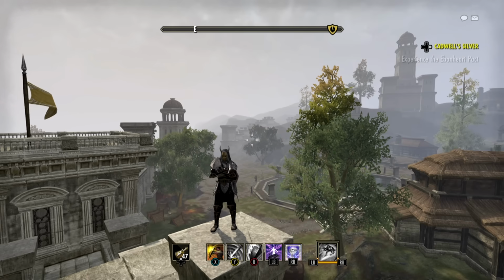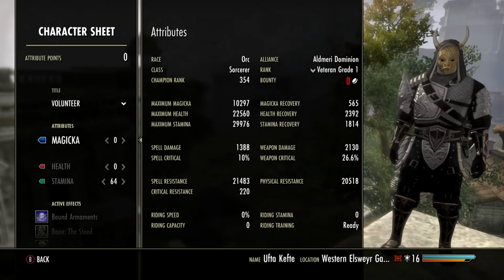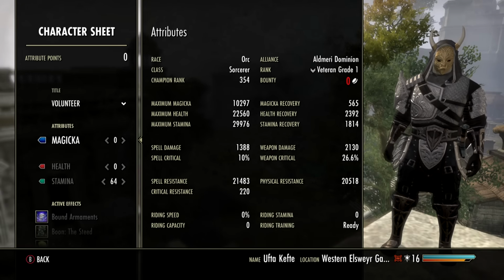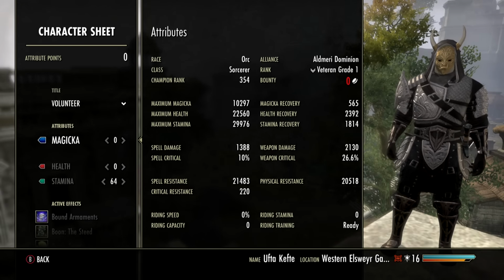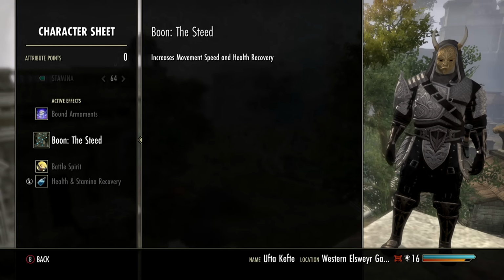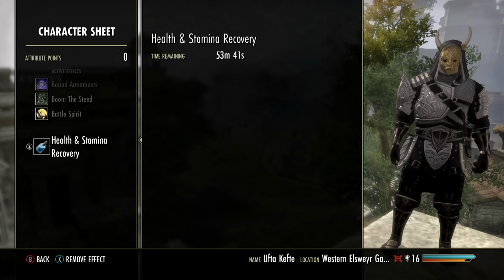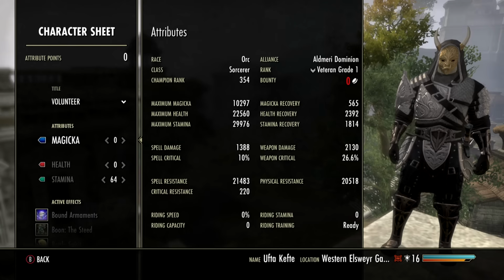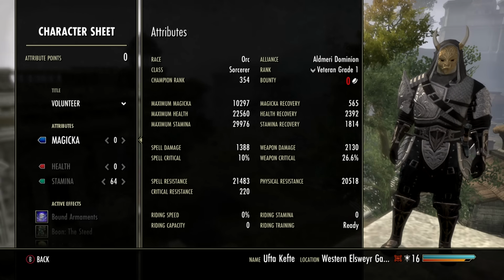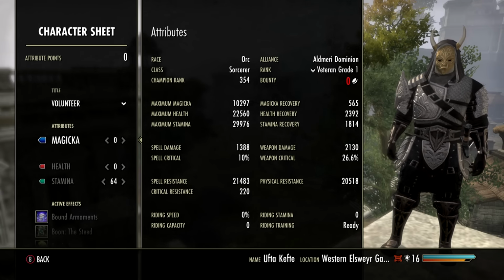This is my Stamina Sorcerer King's Guard build. So my character sheet: we are an Orc, a Sorcerer, 354 champion points, 64 points in stamina. Running the steed for increased movement speed and health recovery. Running stamina and health recovery drinks, giving us 10k magicka, 22k health, and pushing almost 30k max stamina on our main bar.